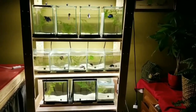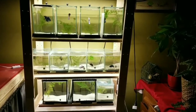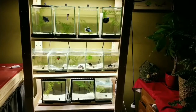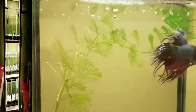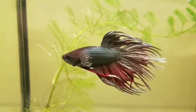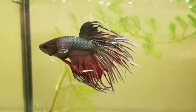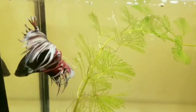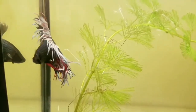Betta splendens are only one of 73 species of bettas within the genus. Betta splendens are the ones I personally keep. These stunning fish are members of the Gourami family. Splendens are often referred to as Siamese fighting fish. The Betta has been bred in captivity for its colors and for its fighting nature.